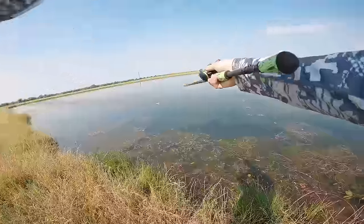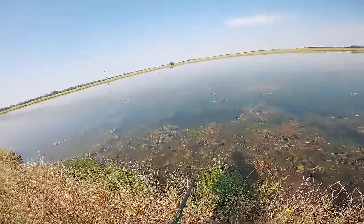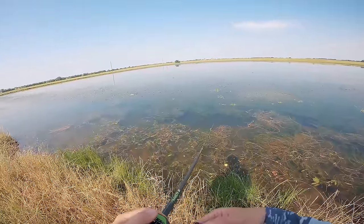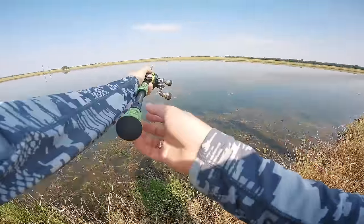It's just so cool to fish a body of water like this that nobody else is on. I don't gotta talk to nobody. I get all six of these catfish ponds to myself. It's pretty fun.